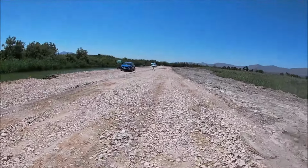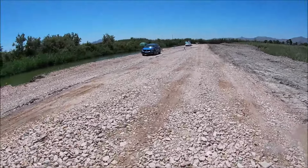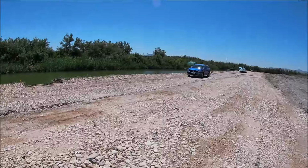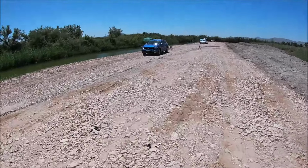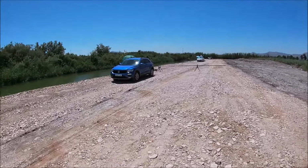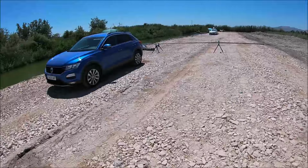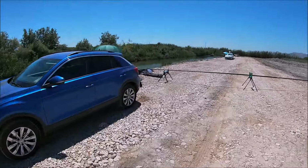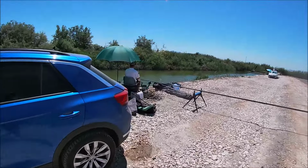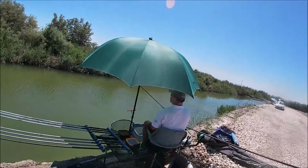Just walking down now to peg 20. Nick Bastock, and I've been watching him from the other side. He's been catching like mad. This last half hour, he's had at least 3 or 4. Looks like he's been making a meal of them though.